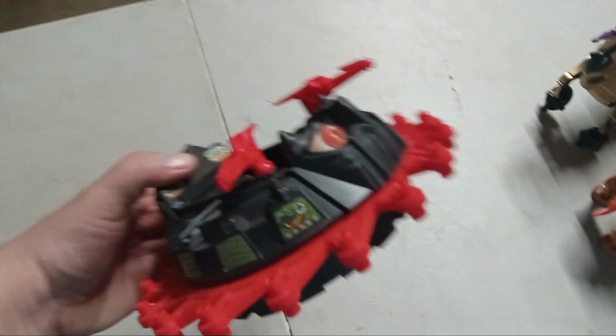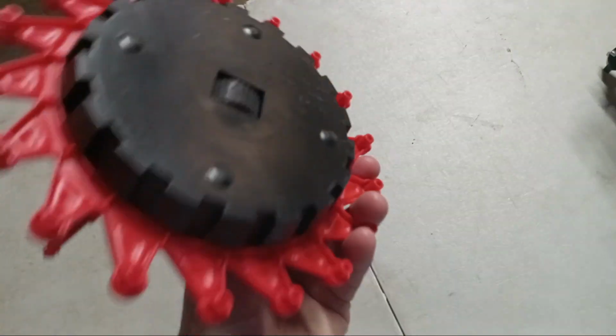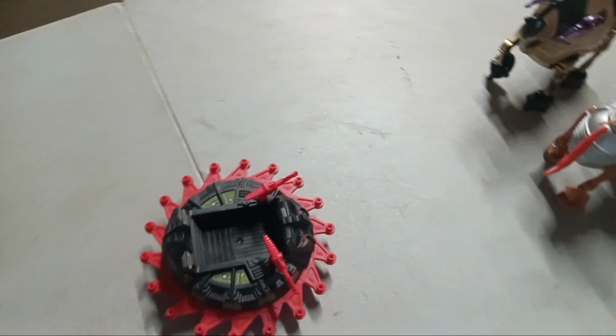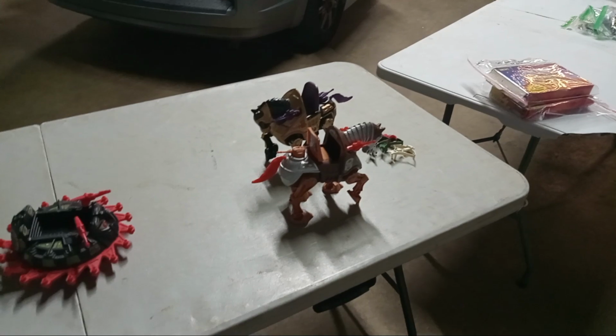Both his guns. All the stickers are in great, great condition. Set them from 1983, right? So that's going to do it on my pickups from the toy show and Newcastle, Delaware Farmers Market.